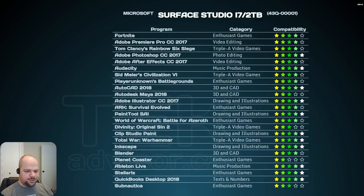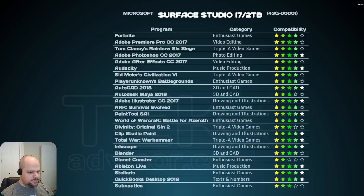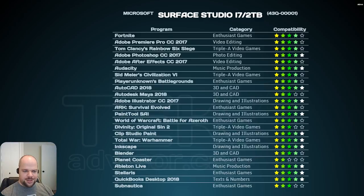Right, and a few prices to check on the Microsoft Surface Studio. Very attractive all-in-one, but so expensive.